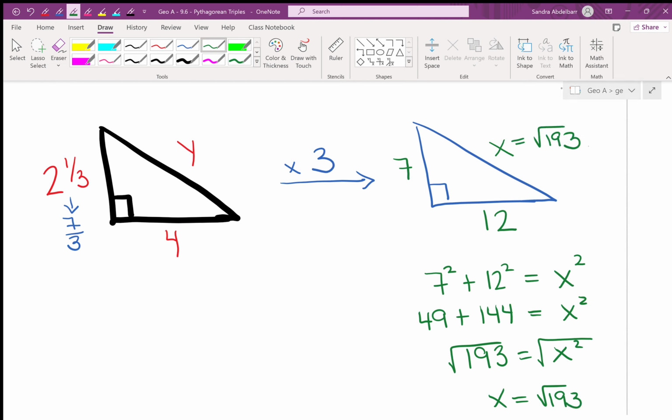That's not my answer. What should I do? Divide by 3. Is it okay if I write root 193 over 3? Is that acceptable? Absolutely. I'm sorry? You can't divide the 3 because 193 is a radical and 3 is a whole number. You can't divide radicals by whole numbers.